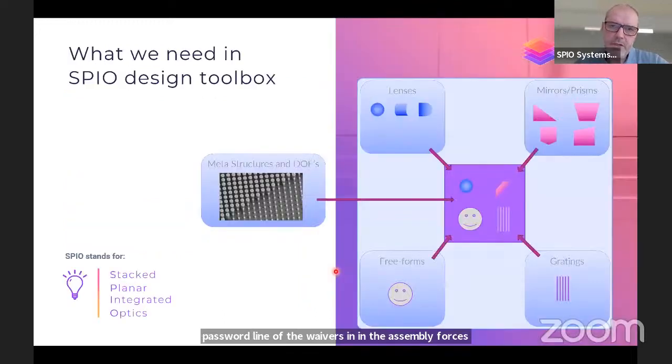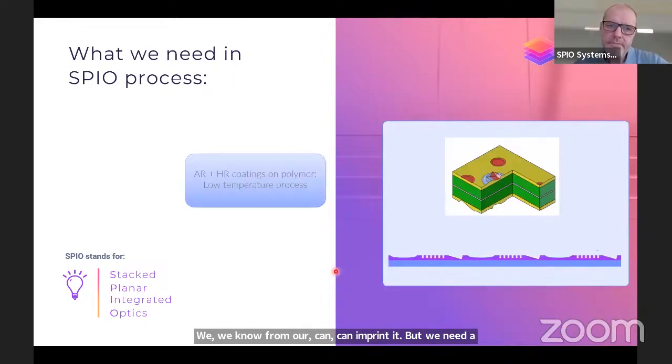And then the typical question, what can you do for us? We would like to in-source metastructures or DOEs into our toolbox. We know from our lithography that we can imprint them, but we need a source of master for it. Also, the coatings: we do coat the polymer as a mirror, but also coat with AR to avoid backscattering. So we would like to reach out to companies that can do these kinds of coatings on polymer surfaces without any surface degradation.